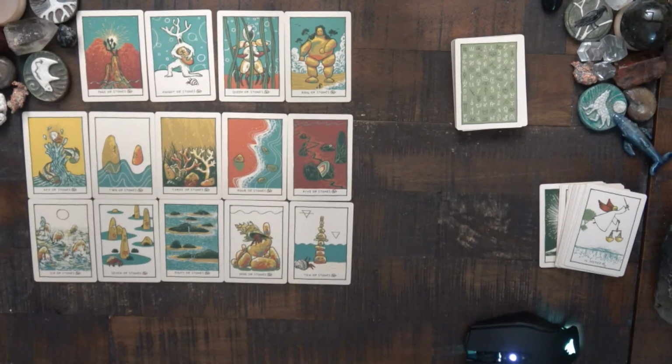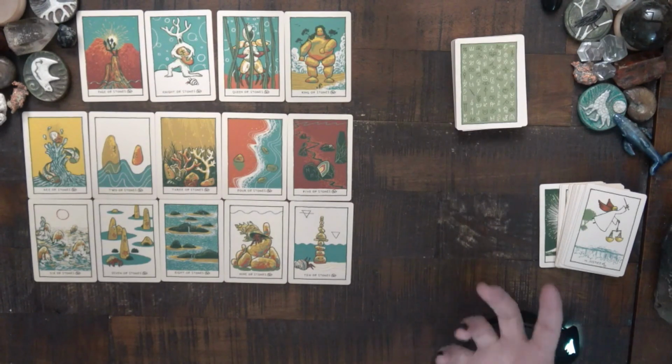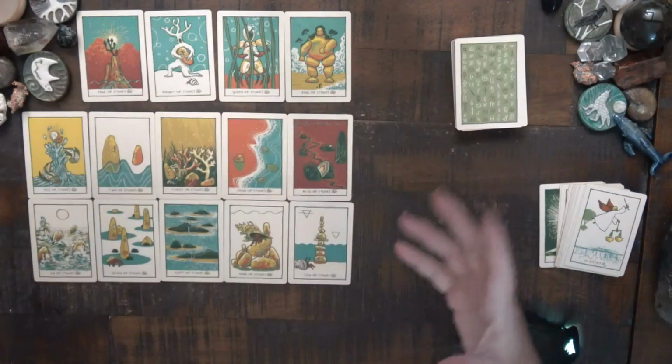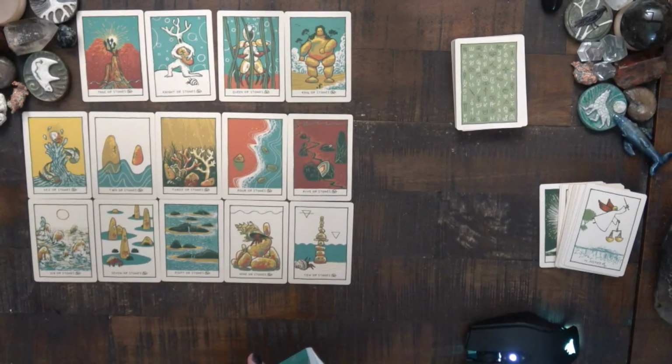I think it's absolutely beautiful, and I do think it really speaks to the earth, not earth as in dirt, but the earth, which I think is amazing for the suit of earth. I adore this so much.